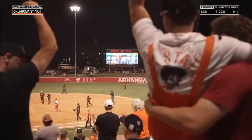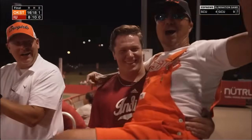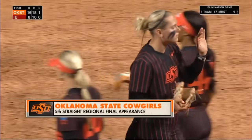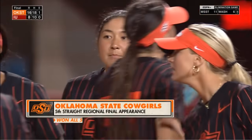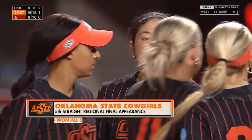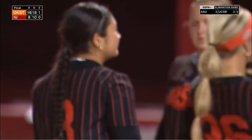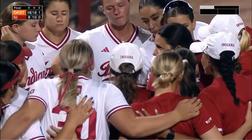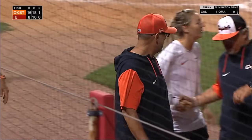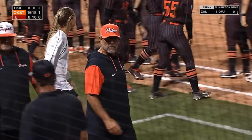Oklahoma State perseveres. They are on to the regional final tomorrow at 3 Central against the number 4 national seed, the Arkansas Razorbacks. Well, it was a team win, a team effort for them to be able to come back. They get to the final for their 5th straight time. It takes everyone. They know that, but I think we're starting to see the importance of them being able to go to the bullpen, the hitters, the numbers that they were putting up, and they come out with just a huge win after that loss earlier to the Razorbacks.